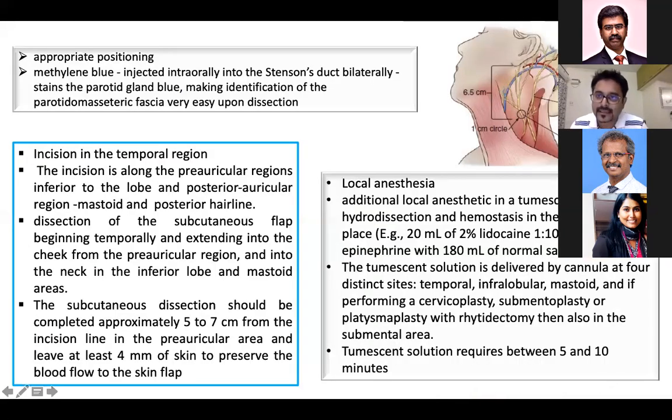Basically, it is either done under local anesthesia with mild sedation, or you can take the patient under general anesthesia. But I prefer doing it under local anesthesia with mild sedation, because you can always check the patient. When doing a facelift, it is very important to preserve the facial nerve. Most of the time, the frontal branch and the buccal branch are most likely to get injured when you are dissecting. So you give local anesthesia to the patient along with tumescent. The tumescent we use is a 1 in 90,000 dilution of adrenaline and 6.4% sodium bicarbonate, and we inject in the preauricular region, infralobular region, and mastoid region, and it also acts as hydrodissection.